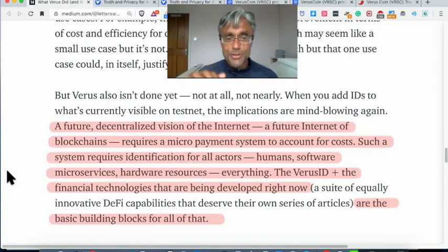Now, Verus Coin isn't done yet. I've only touched upon a few of the characteristics. What Verus Coin is committed to is a future decentralized vision of the internet. A future internet of blockchains requires a micropayment system to account for costs. Such a system requires identification for all actors: humans, software, microservices, hardware, resources, everything. The Verus ID and the financial technologies that are being developed right now are the basic building blocks for all of that. So we've not even talked about how the IDs are encrypted, trustless.